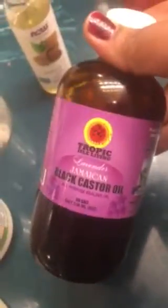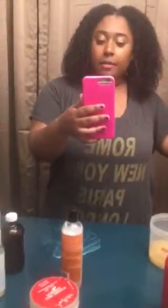Castor oil, this has been my game changer for right now. Lately, this is something new. I know everybody's been on the JBCO train. I am just getting aboard, and this is so bomb because what it does is it locks in my curl pattern, and it just elongates my curls. And I'm going to show you, because this is a twist out that I did. My hair used to not do this. I had to get it to a healthy state to where it was long enough to make this work. Okay, we'll get into it later.